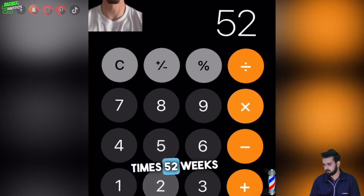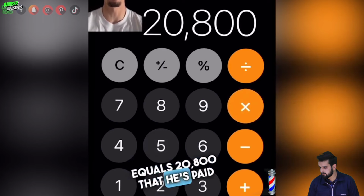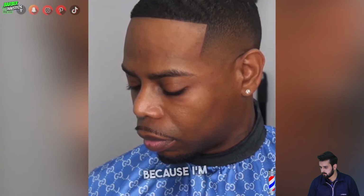200 bucks a week times 52 weeks in a year equals 10,400, times 2 years equals 20,800 that he paid me. And this is the cut. He comes every week because I'm consistent.